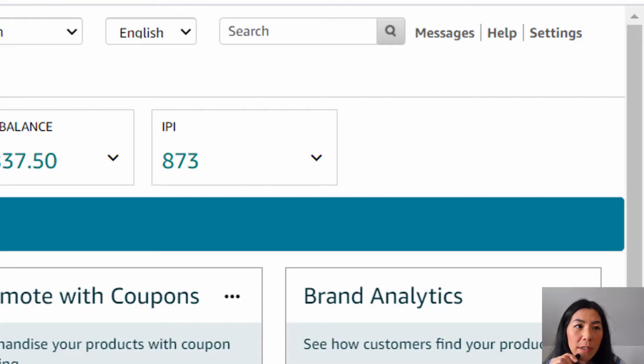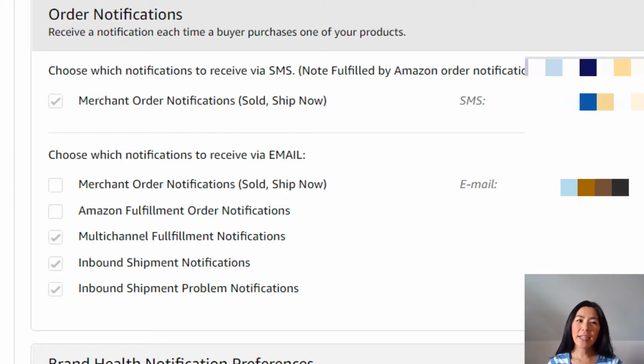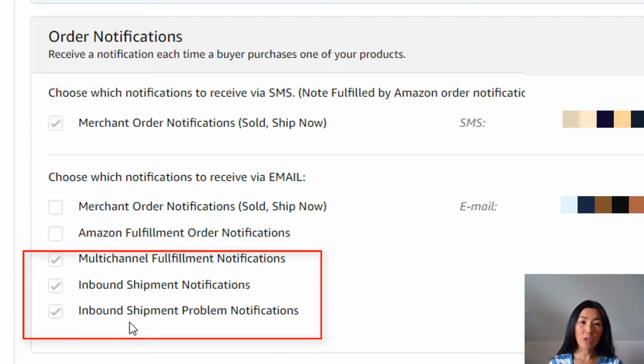Okay, so what you're going to do is go ahead and log into your Amazon Seller Central account. You're going to go over here to settings and then you're going to go to notification preferences. So in here under order notifications, we're going to make sure that your email address is correct right here. And we're going to make sure that these 3 items right here are checked. And you should be good to go.